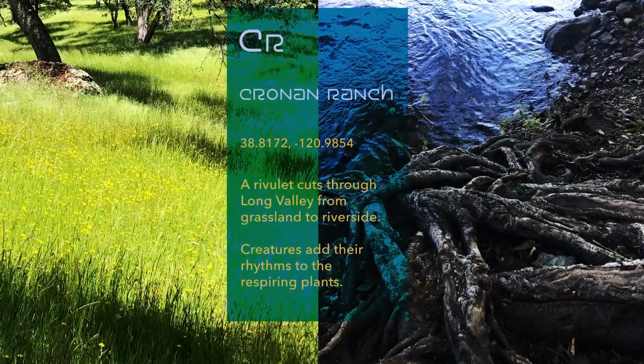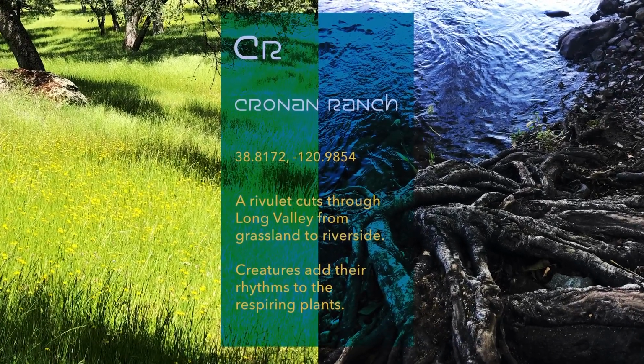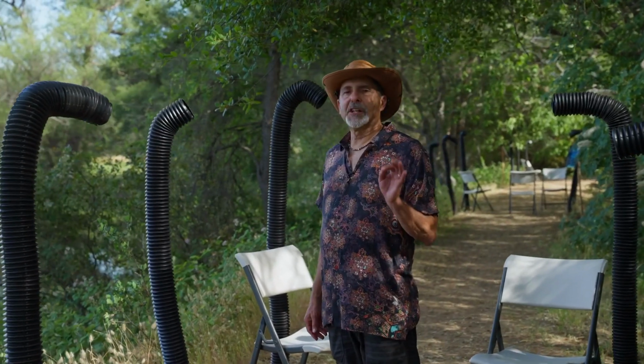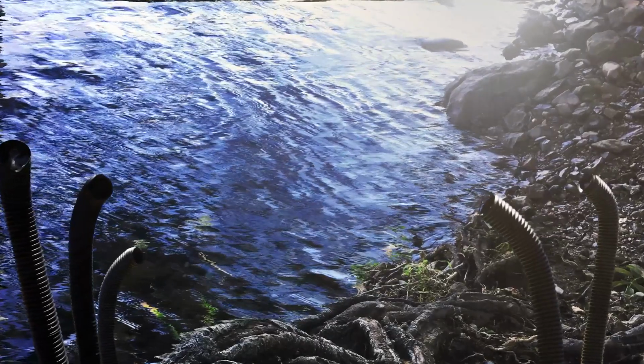This piece is taking place at Cronin Ranch. Cronin Ranch is a preserved area of the middle of the South Fork of American River. And here you're going to hear a munching sound. It sounds like a little creature crunching. And actually, we think that might be what it is.